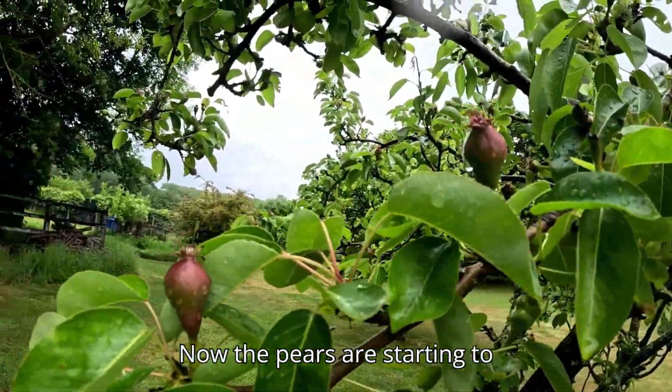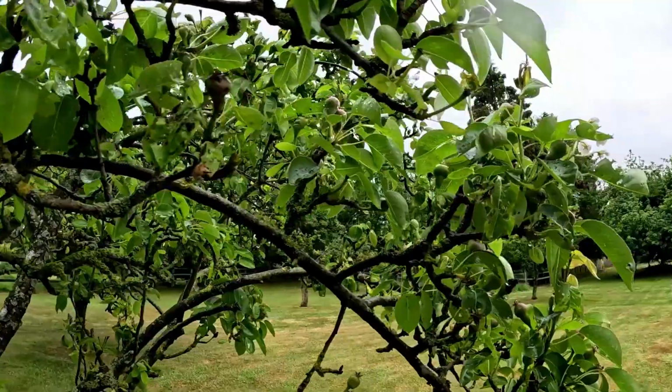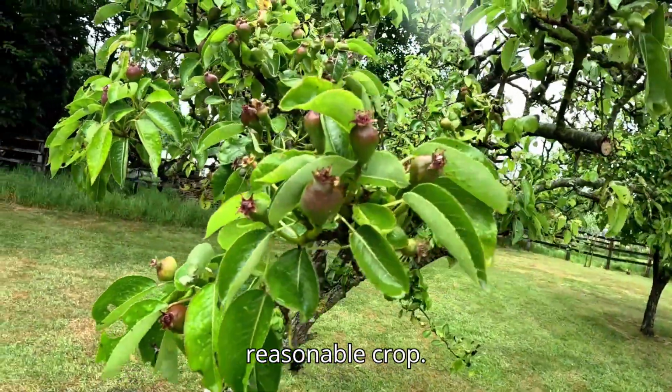Well, the pears are starting to plump out, and there's quite a few. So I am hopeful we may get a reasonable crop.